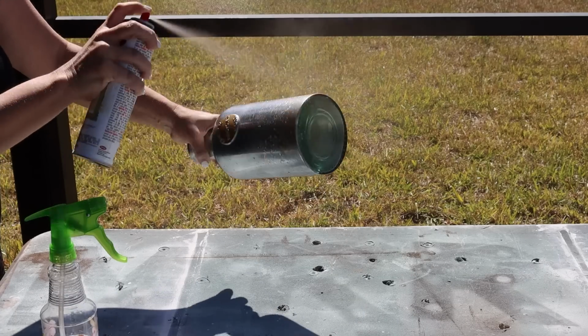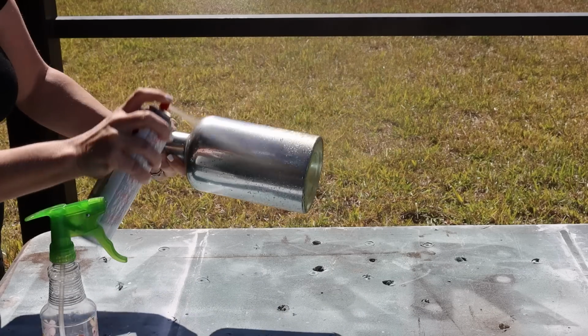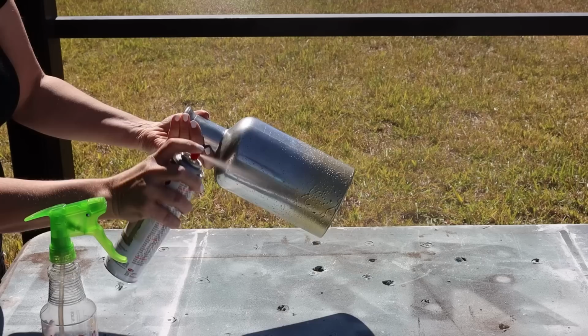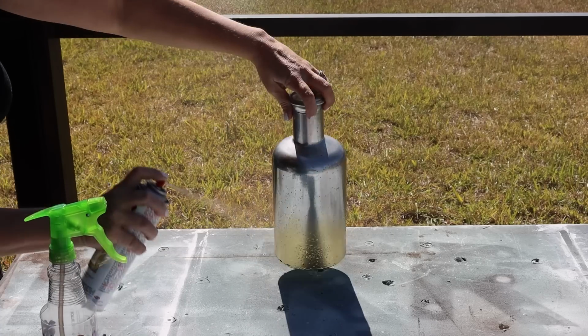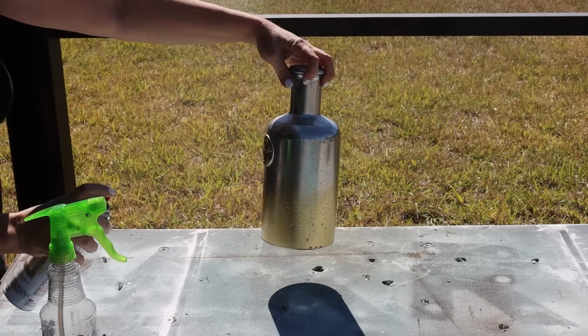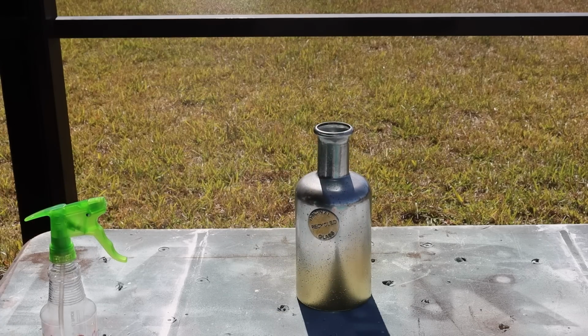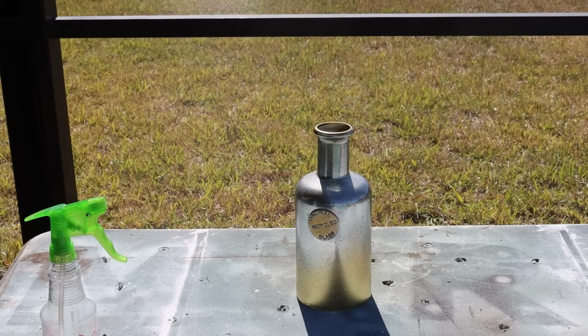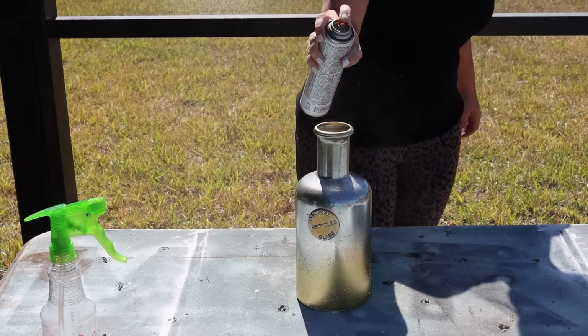Once that was dry, I took it outside, held it in my hand, and very carefully sprayed the bottom half in gold. I didn't tape anything off because I wanted to have an ombre effect where it bled into the Mercury glass. And I spritzed on some water to keep that Mercury effect going with the gold. That water will create little pockets that create that Mercury effect.